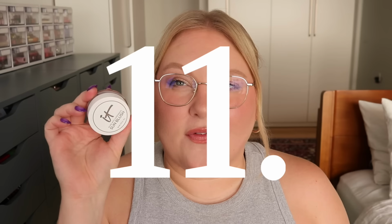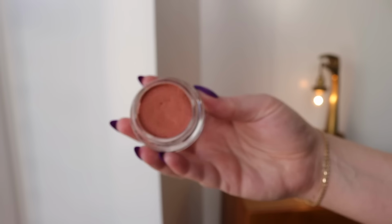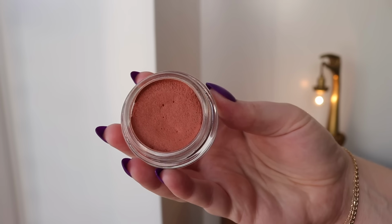Segueing us into blushes, of course I have a ton of blushes to talk about, so let's start with cream. If you would have told me I would be talking about an It Cosmetics cream blush, I don't know if I'd believe you a year ago, but this sun blush from them is such a good formula. First off, it's huge. There's so much product in here. 18 grams of product. A lot of the times when you're getting a blush in a jar like this, it's a small one, but this one's massive.